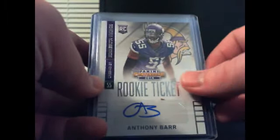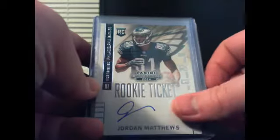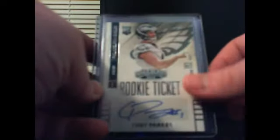I'm sorry. I do want to show you something, though. Hang out for a minute. Anthony Barr, rookie ticket. Jordan Matthews, on-card rookie ticket. Davante Adams, draft class autograph. Kyle Van Noy, rookie ticket. Cody Parkey, rookie ticket.